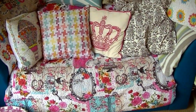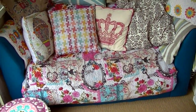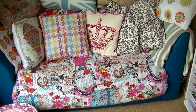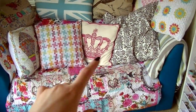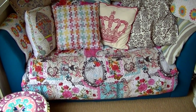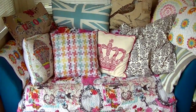Okay, so let's start over this side. I finally have a sofa, yay! I did have the beanbags in the last one. Now I have a sofa. It's called the Hobbit sofa because it's really small. It's a sofa bed. It's the smallest one I could find to fit in this space. The colour's coming up quite dark blue on here, but it is quite a nice turquoise blue, so it matches in with my other turquoisey bits and pieces.